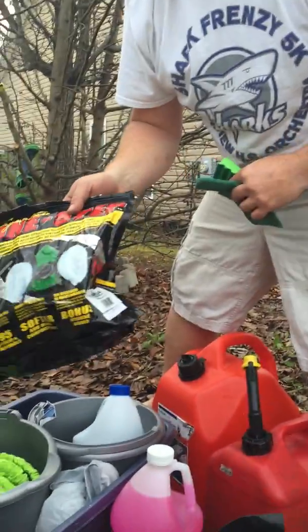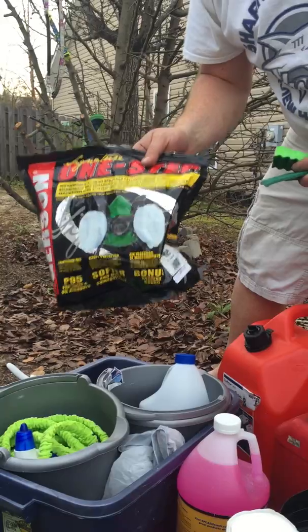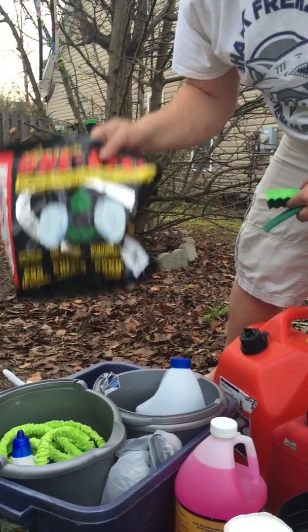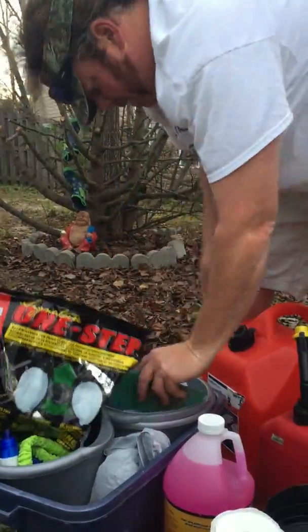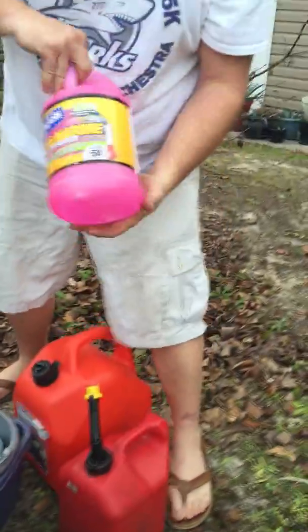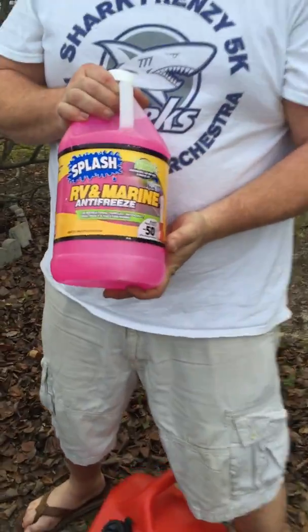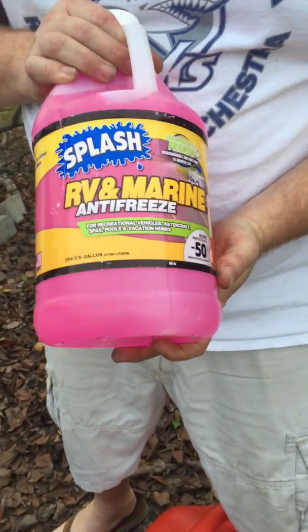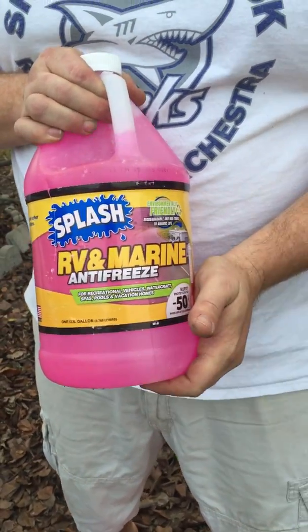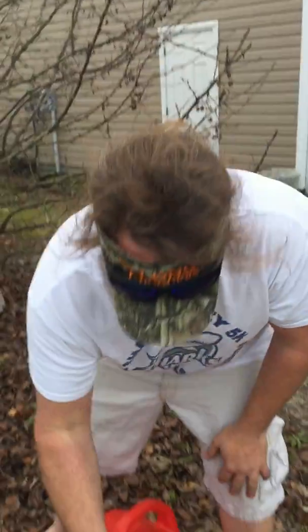I also carry a respirator. I use this mostly for cleaning out moldy refrigerators that are nasty with rotten food and maggots. Very important. And then last but not least, and also important, always keep at least 1, 2, or 3 jugs of this. It's RV antifreeze in the wintertime on hand so that you can do your winterizations by pouring this down the drains. Moving right along.